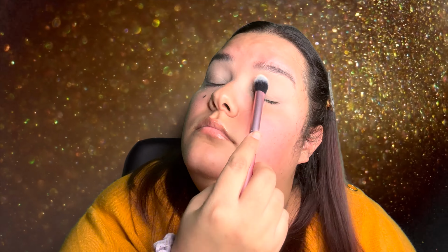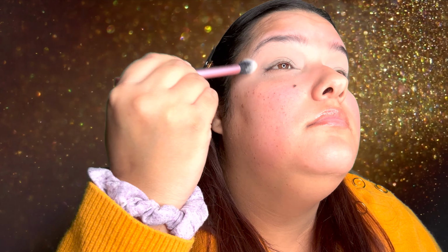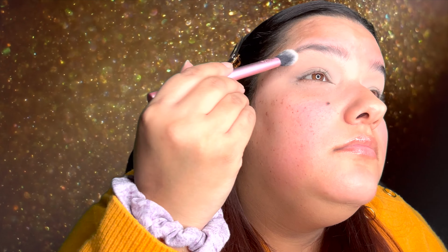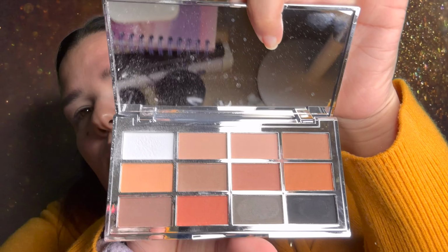Now I'm gonna set it with powder, my Laura Mercier powder, which is my first expensive thing that I ever bought for makeup. It's $40, but it lasts a while. I bought it last year, maybe 8-9 months ago, and I still have powder.